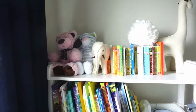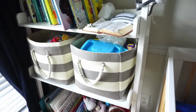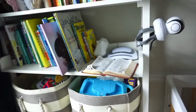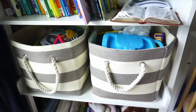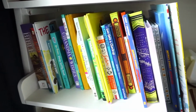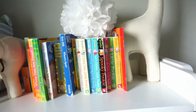For books, we got this nice slanted bookshelf. This is also from Pottery Kids, just like the glider was, and I love that it had different options, not just for books but for storage. You see we have 2 large storage bins here where he can keep all of his toys, but we also have lots of space for books. Reading is something that's really important. We have some stuffed animals up here, as well as some bookends.